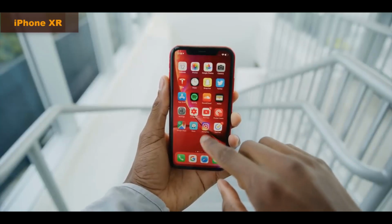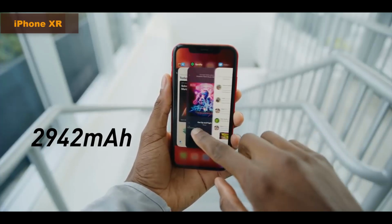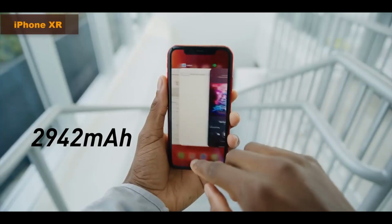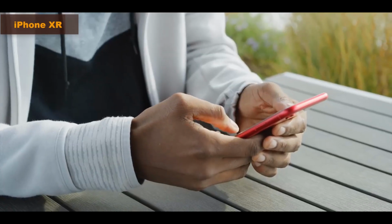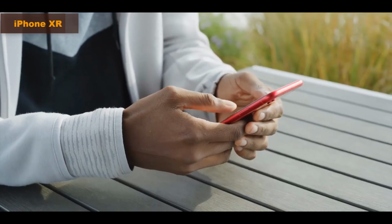And then the battery. The iPhone XR has a 2,942 milliamp hour battery, and it's really good. Now, for most phones, that statement wouldn't really line up, but again, because that A12 Bionic is so powerful and it's pushing way less pixels, the iPhone XR's battery life is excellent, just as good as the XS Max, and sometimes better. It's one of the best parts of this phone.